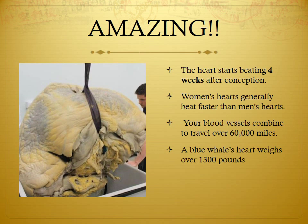Here is a picture of a whale's heart, and this is a real one, not a fake picture. And some other interesting things, I just couldn't stop looking these up, so I figured I had to share them with you. The heart starts beating 4 weeks after conception. So 4 weeks after a mommy loves a daddy, and you get a sperm and an egg combining, there's a heartbeat in this new being, this new human.